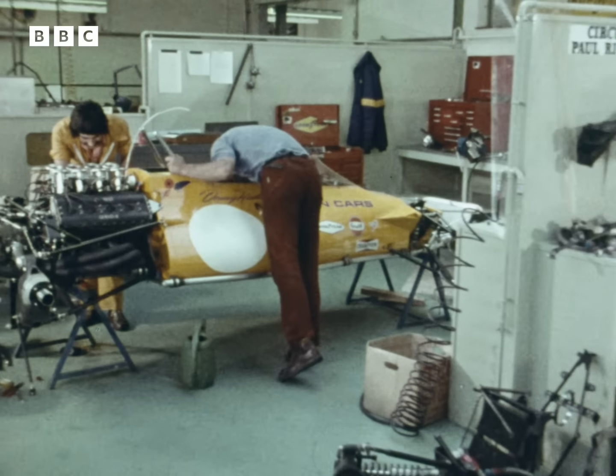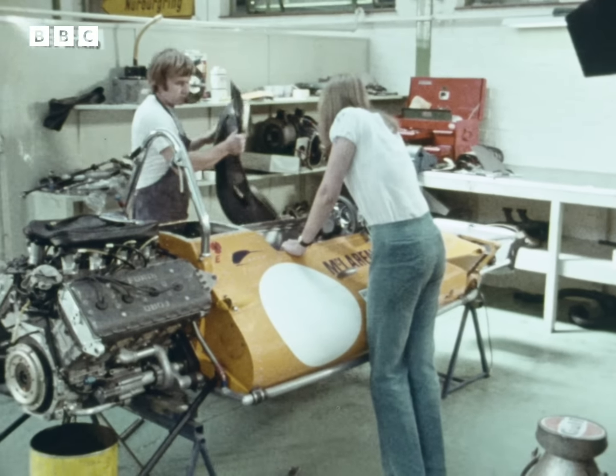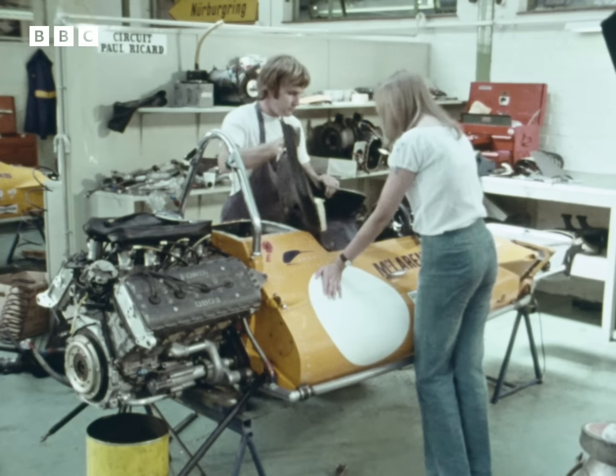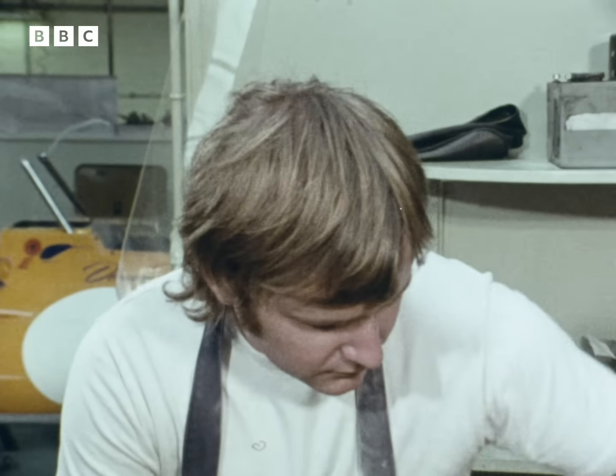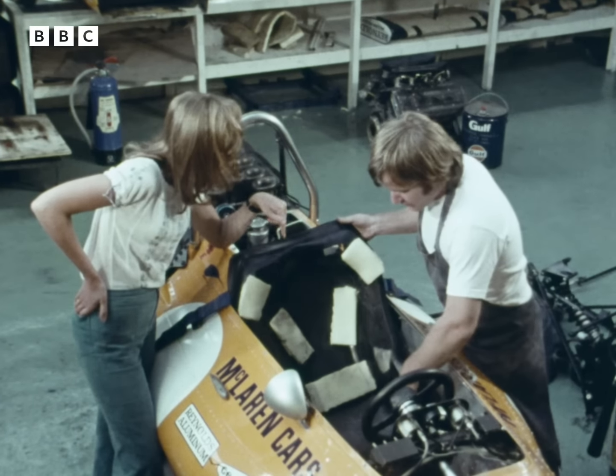Each car has 2 mechanics who look after it for the whole of its racing life. Ross is responsible for Peter Gethin's car, so he's really responsible for his safety too. What's this you're doing now? Oh, this is the seat. That's the seat? Fitting it in, yes.